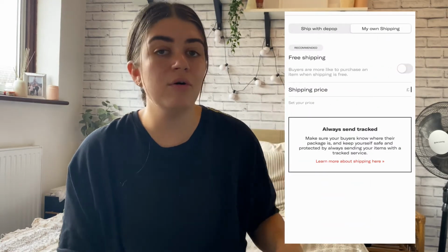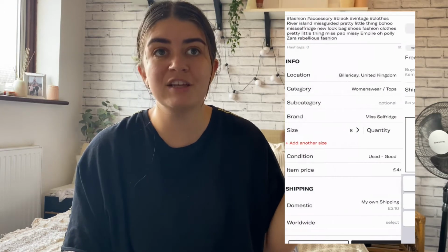But anyway, I paste it on there, put in all my details of the clothing item, and then just press post and then it's on there.